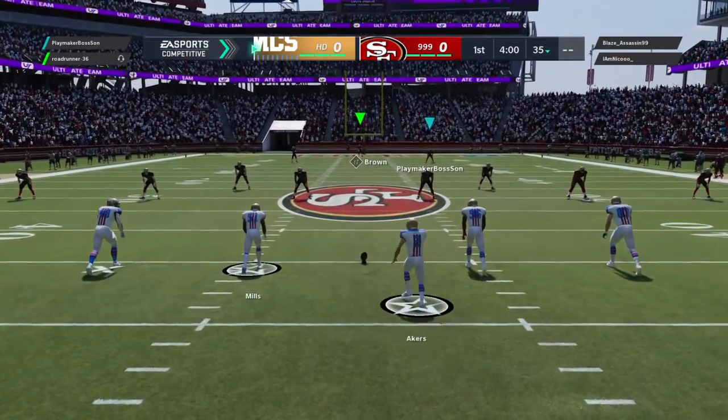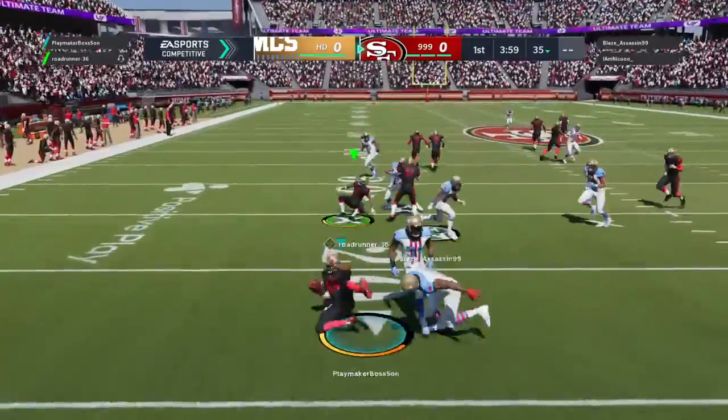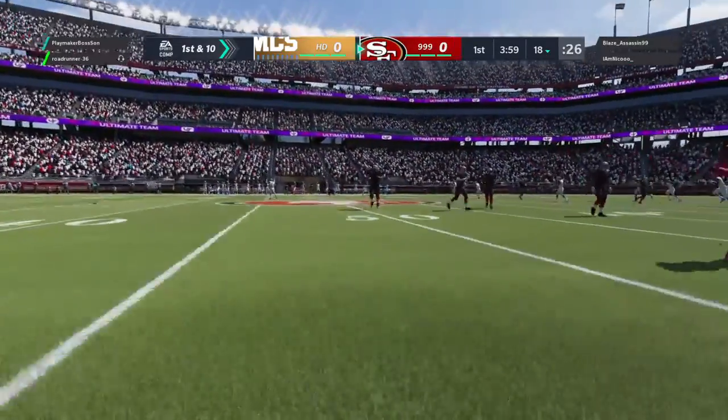Set to go now on a beautiful sunny afternoon. And off we go in Madden Ultimate Team. From the 10. And no alley to be found. The coverage was solid, and he's dropped at the 18. At their own 18-yard line.